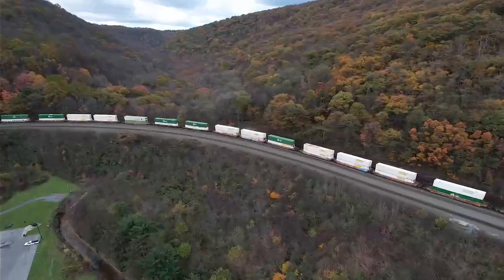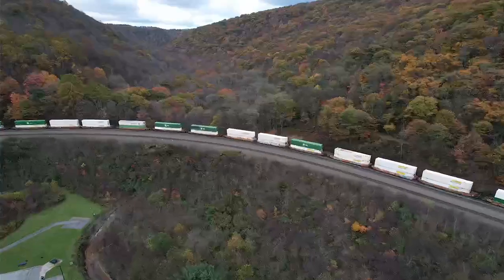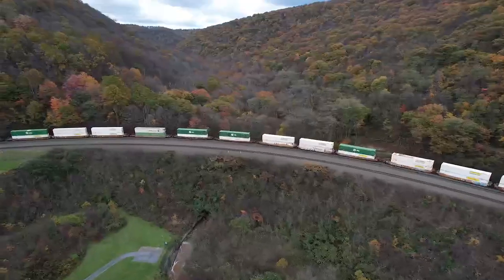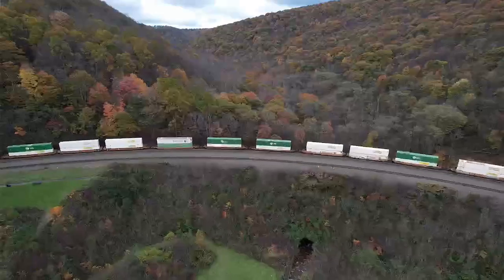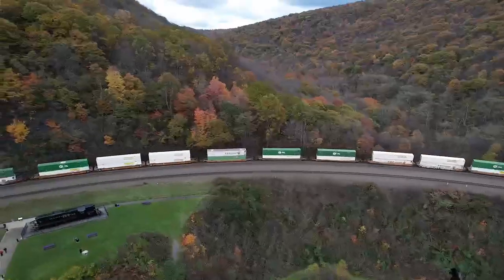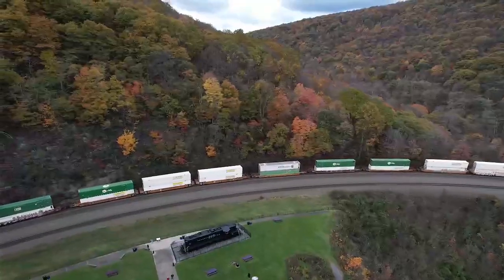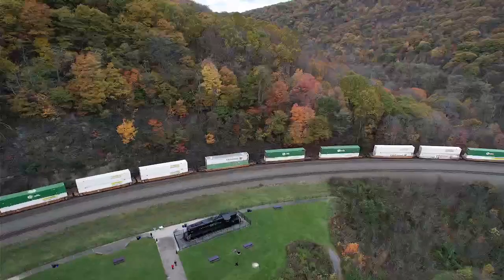I'm up here in the area rail fanning on a rail fan trip with fellow rail fan, that's a lot of rail fans, Ryan Scott, and we're going to be meeting up with another rail fan, Brian Burton, tomorrow. And we're up here for a historic transport rail event at Strasburg, Pennsylvania.